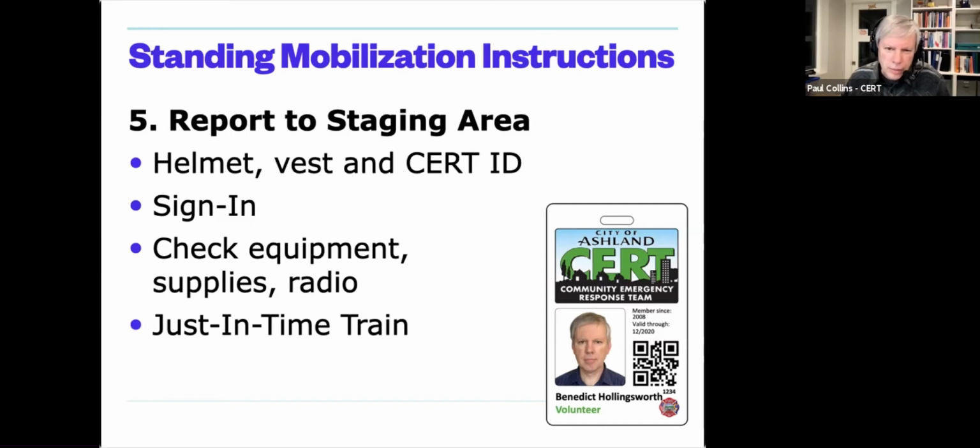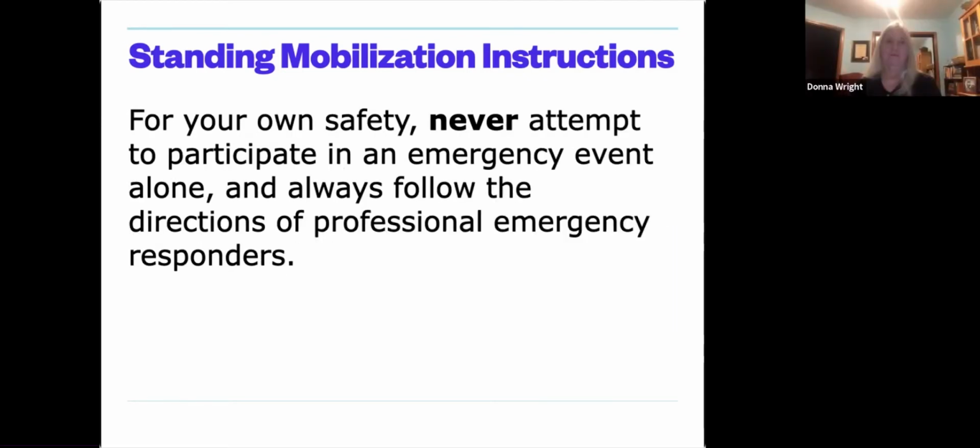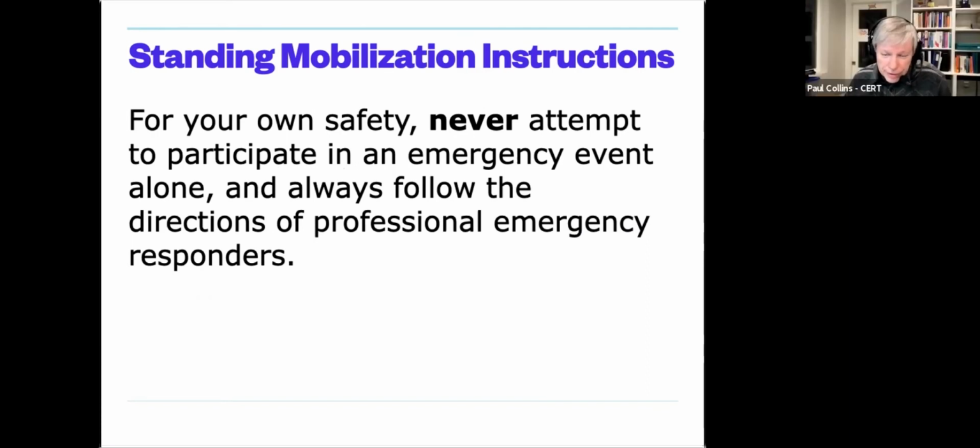So you're not just sitting around, and it might be a while before the team, which might be your fellow volunteers, has assembled, given themselves roles, assessed the situation, and come up with a safe plan to deal with it. The mobilization instructions also say, do not go out on your own. Even if you're wearing a CERT vest, you are not CERT unless you are actually on the CERT team, following CERT directions and the directions of professional emergency responders wherever you encounter them.